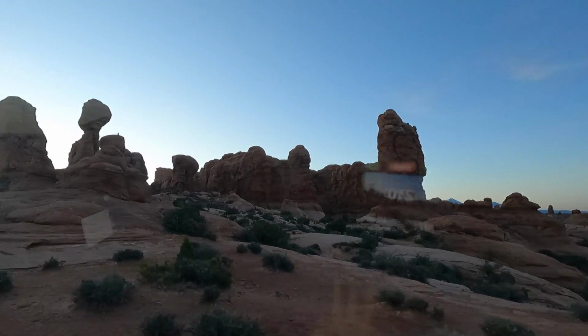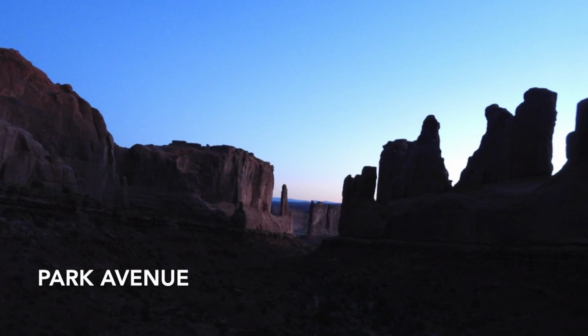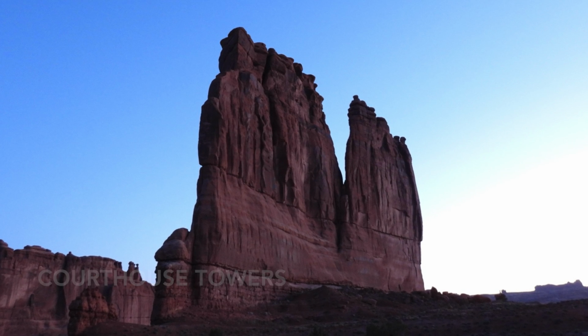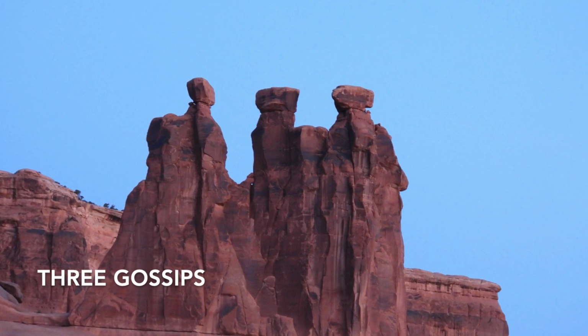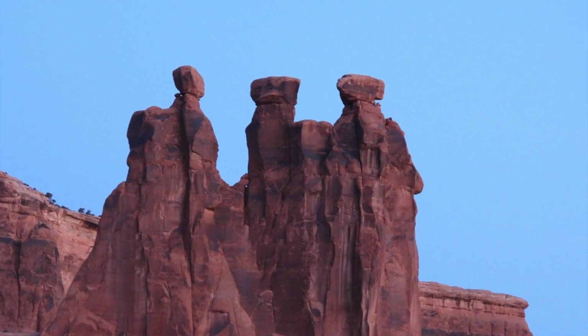So soon after you enter the park, you'll see a number of different sites. The first being Park Avenue and Courthouse Towers. And next we went by the Three Gossips. 350 feet of sandstone standing straight up in the air.